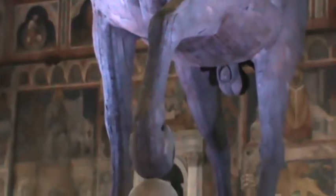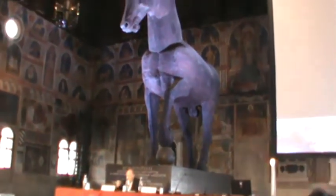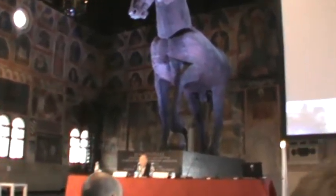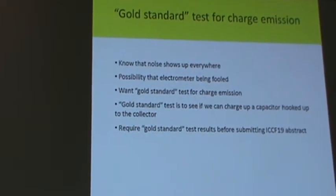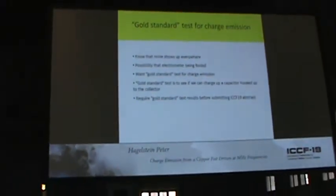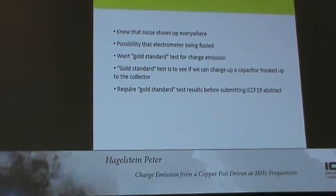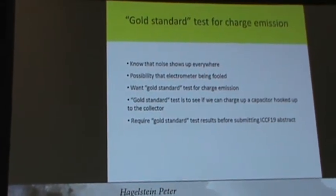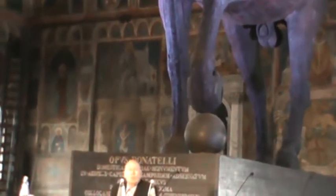I note that in Carboon's experiment, he saw electron emission, very significant electron emission. So given the headaches we had with the X-rays, there was concern as to whether the charge was real or not. So I was interested in having there be a gold standard test. With the RF present, we were running experiments at MIT, and we found noise in every single detector. The amount of noise was more than any of us were familiar with. So the question is perhaps at SRI we had the same problem. So the idea was to use a simple capacitor to see whether the charge signal could actually charge up a capacitor. So we consider this to be our gold standard test.